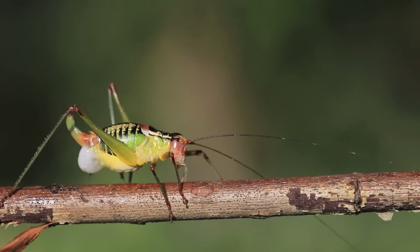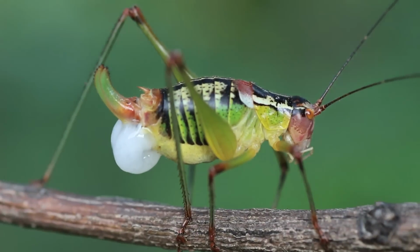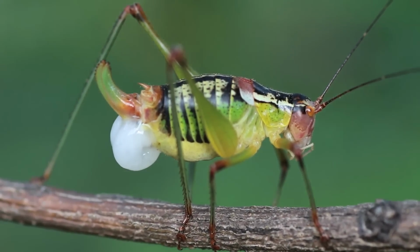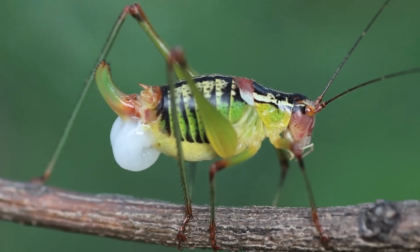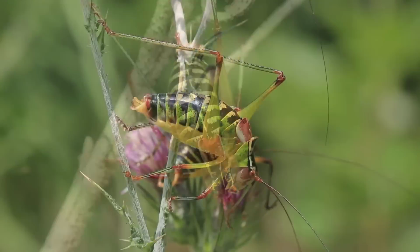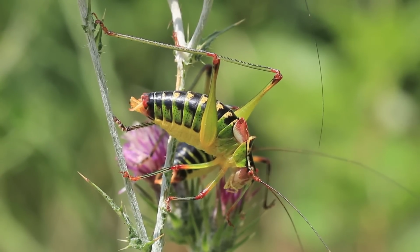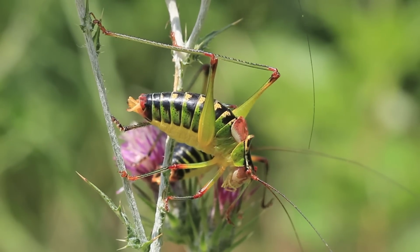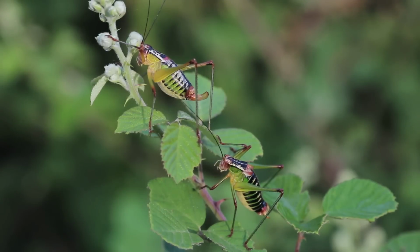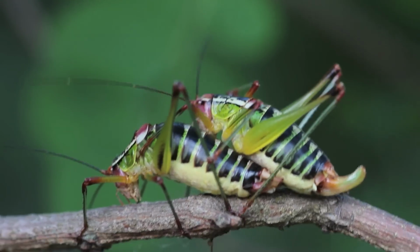So by now you can probably tell that this is a female, right? But what is that below her ovipositor? Is she injured? To find out, let's at last watch them have sex. To notify his presence to the female, the male sings with his wings. The wings are reduced and he will never be able to fly, but for singing they are perfectly fine. The female may then respond and allow him to come closer, and eventually to push himself under her.